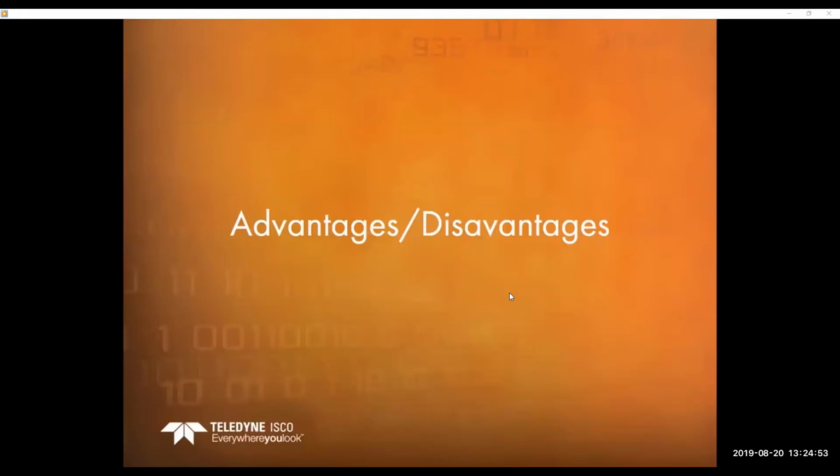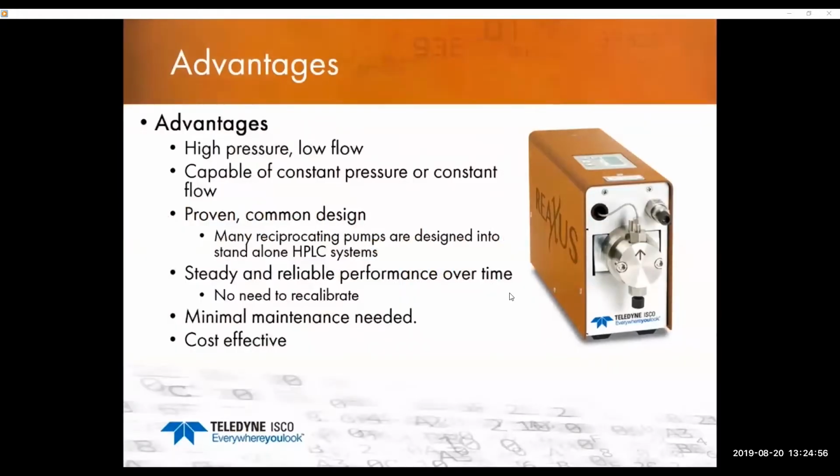So let's talk about just very high level advantages and disadvantages, because your application and the material you're going to use can drive additional advantages or disadvantages. But let's talk about some of the higher level ones. So advantages, with reciprocating pumps, you can get higher pressure, lower flow. You also get lower pressure, lower flow, as we talked about. But you can get into 10,000 PSI, in some cases 25,000 PSI, at a much lower flow rate with a smaller footprint than other types of pumping technology.